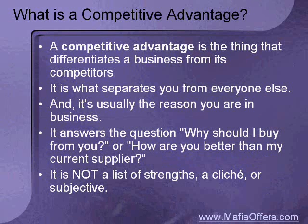All right, we'll start with the definition of what a competitive advantage is. A competitive advantage is the thing that differentiates a business from its competitors, the thing that really makes you different. It's what separates you from everyone else, and it's usually the reason that you're in business. It answers the question, why should I buy from you? Or, how are you better than my current supplier? It is not a list of strengths, a cliche, or subjective.